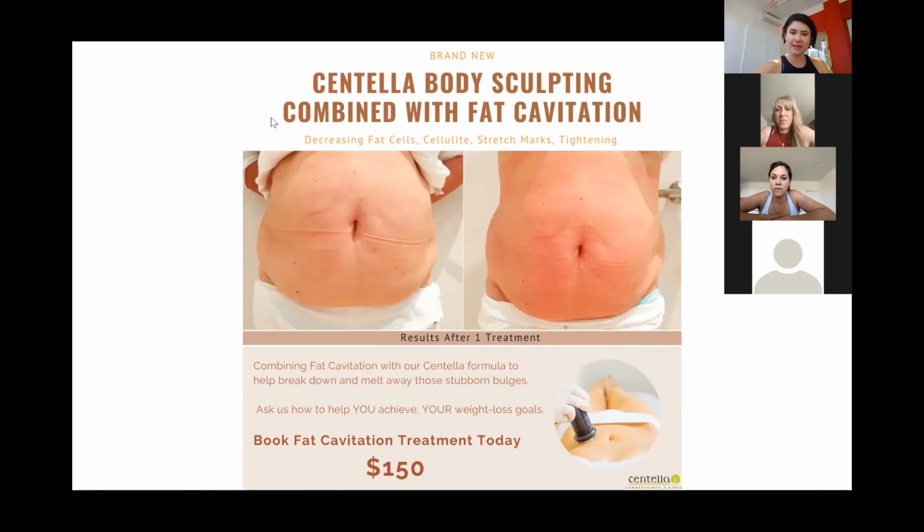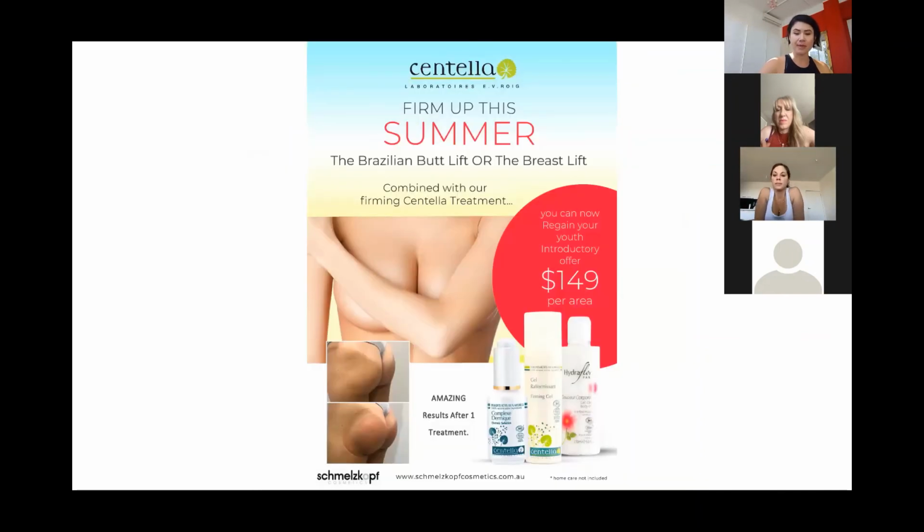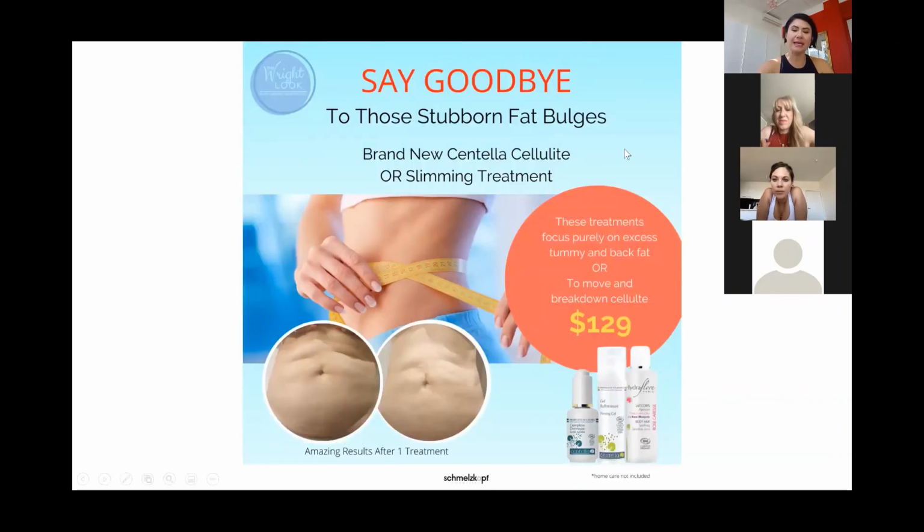So I think we did this one for you, Sue. This is some of the promotions that we can do with fat cavitation, introducing fat cavitation treatments to your clients and showing them the before and after photo. Some clinics can do butt lifts. That's actually quite popular with RF, butt lifts, and our Dermic Solution and Firming Gel. And then this one here is also without the fat cavitation. And like I said, this is really starting to take off more so in Melbourne.